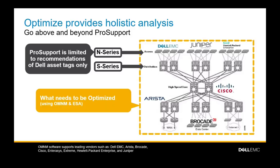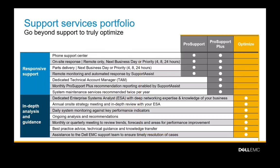Now, as I mentioned, you may already have ProSupport, right? ProSupport does provide analysis on our Dell switches, which is similar to Cisco and HP, but it does not go to the entire network. What needs to be optimized is this entire block here, this yellow outline of all the multi-vendor devices. This is why ProSupport is not good enough. You need to go above and beyond what ProSupport provides. This is a quick snapshot of what ProSupport and ProSupport Plus provide, but Optimize is above and beyond that.